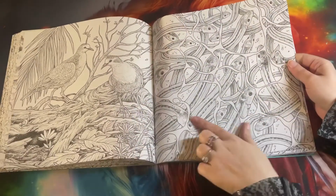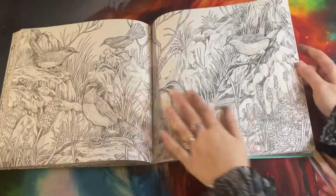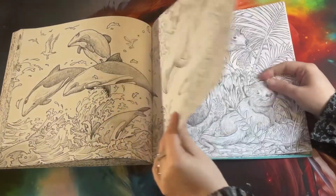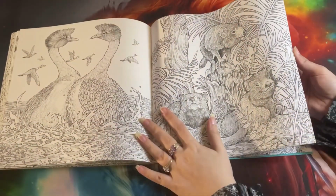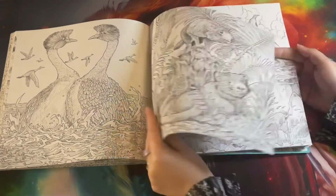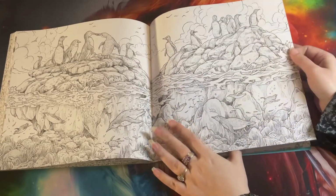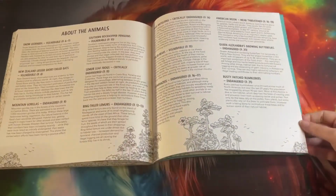We've got some kind of snake here. So we've got all different types of animals in here. I find it really interesting, to be honest. I mean, look how cute they are. So we've got, surely these are penguins again. Really cute. And that's it. So then we're coming on to all the information at the back of the book.